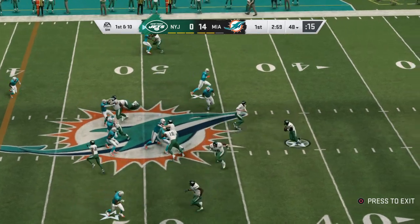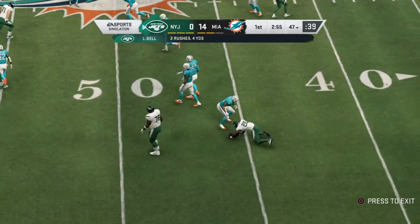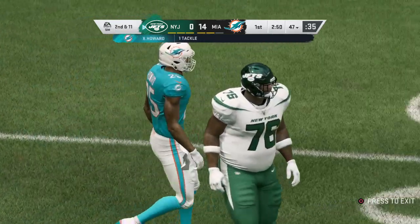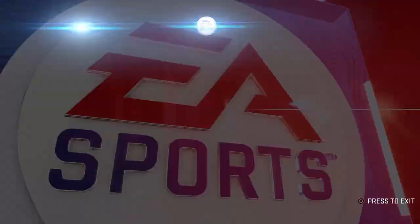Back up. Now a first down carry by Bell. And he is going to lose yardage here. That's going to go as a loss of a yard, and it'll be second down. Plays like we just saw there, that's why they're up right now. And the defense, they're doing their job.